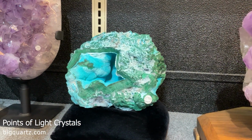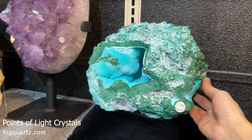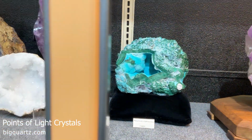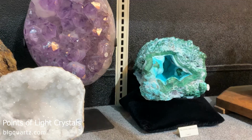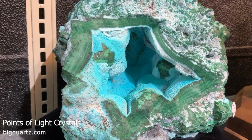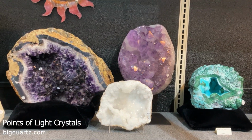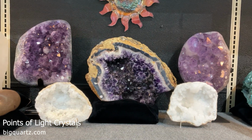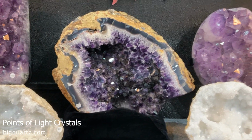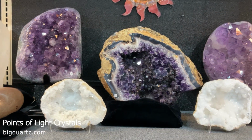This is a chrysocolla and malachite specimen, quite large for us. It has several openings, so it's like a crystal cave. You can go inside and it's full of chrysocolla. Brazilian amethyst on stands, and this Uruguayan amethyst kind of looks like a bear to us. Kind of like that's the rear and that's the head of the bear, like a bear totem.